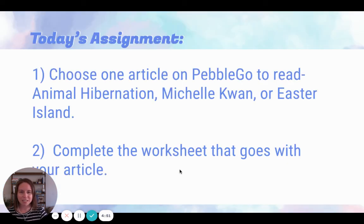For your assignment today, you're going to choose one article from Pebble Go to read. The article choices for today are called Animal Hibernation, Michelle Kwan, or Easter Island. You have 3 choices to choose from. You're going to choose one of those options. Once you read the article, you're going to complete the worksheet that goes along with your article. All of the links and all of the worksheets are posted on Google Classroom. Choose one and have fun learning some new information.